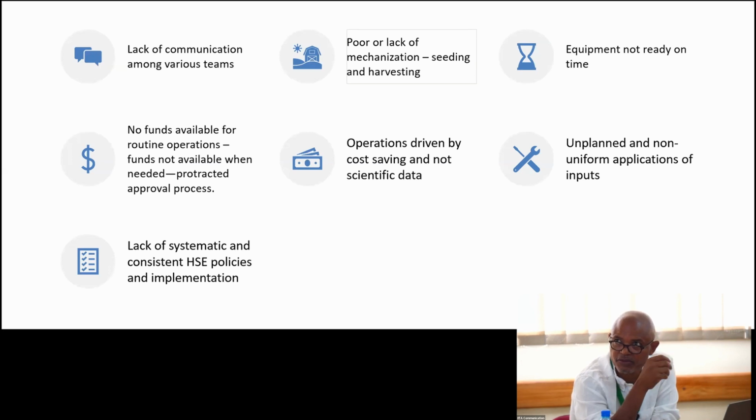There are silos. We spoke about that this morning. There is a poor or lack of mechanization in terms of seeding and harvesting, and part of that is because we don't pool our resources together.